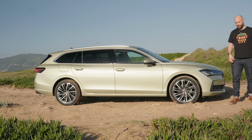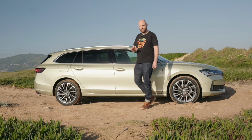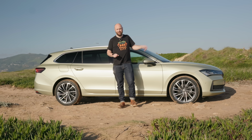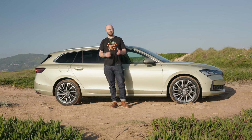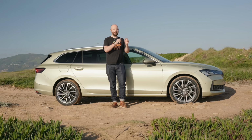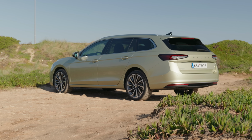Let's have a look at it. Firstly, apologies for changing the camera angle and ruining the seaside idyll that I set up carefully in the first shot. You can now see all the traffic and dog walkers, but whatever, look here. The size of it is 4.9 meters long. It's now 40 mil longer than the previous Superb. It's now the same length, there or thereabouts, as a BMW 5 Series estate. It's a properly big car.